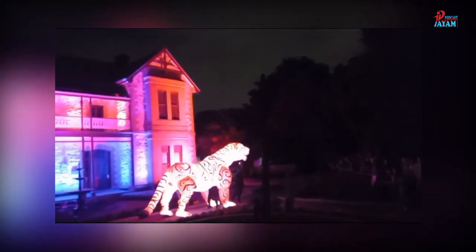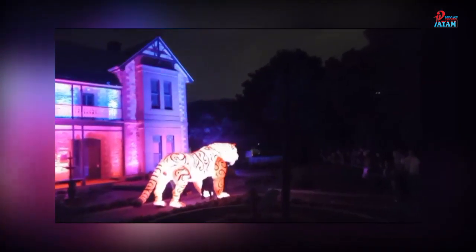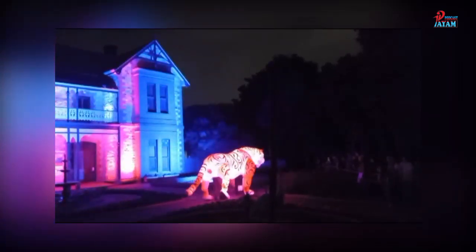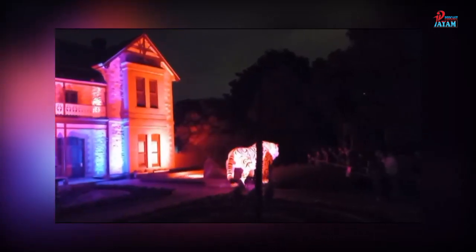The light creation at Adelaide Zoo was undoubtedly an extraordinary event, seamlessly blending art, nature, and education. It underscored the significance of cherishing and safeguarding our planet's diverse wildlife, while also showcasing the magic that can be achieved through creativity and innovation.